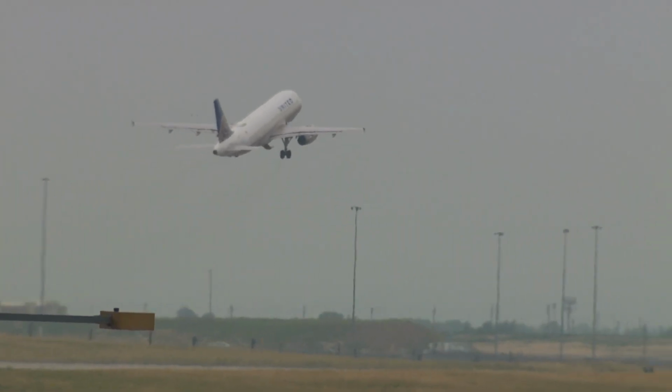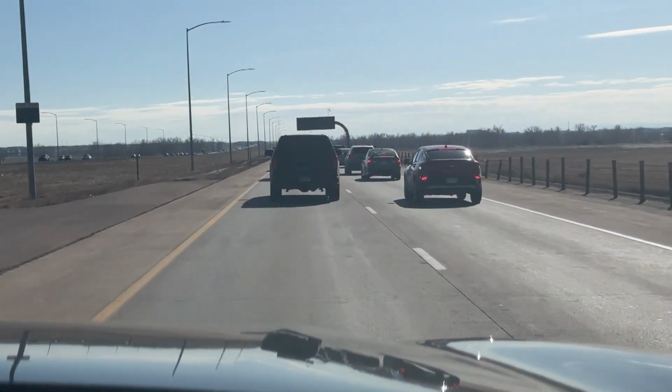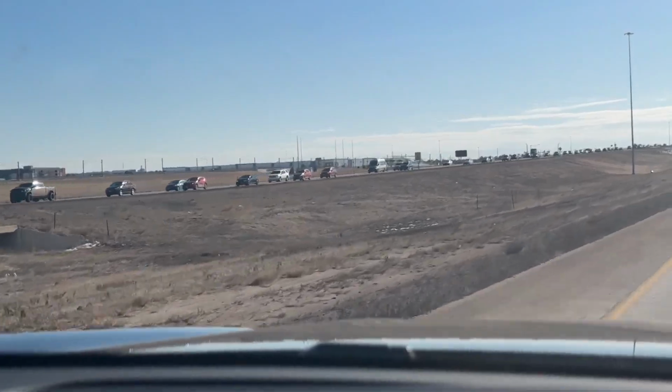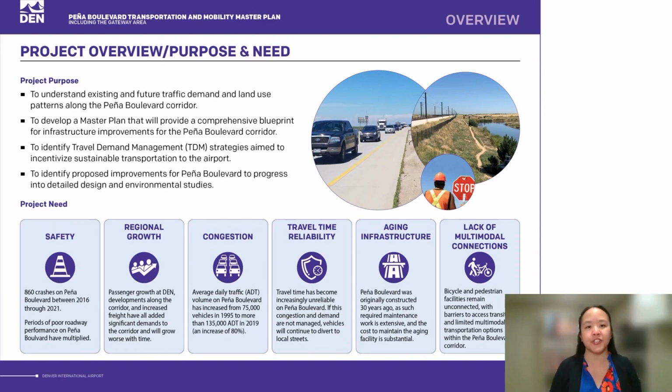Taking off from DIA, generally smooth, getting there on Peña Boulevard can be turbulent. It's bad and it's getting worse. DIA's Chief Executive Officer, Phil Washington, drives Peña to get to work, so he knows the pain travelers feel heading into and leaving the airport. We have to do something. The existing 2 lanes in either direction no longer serve the demands of Peña Boulevard.